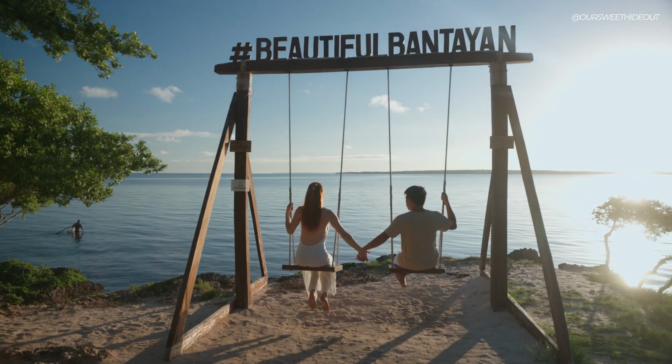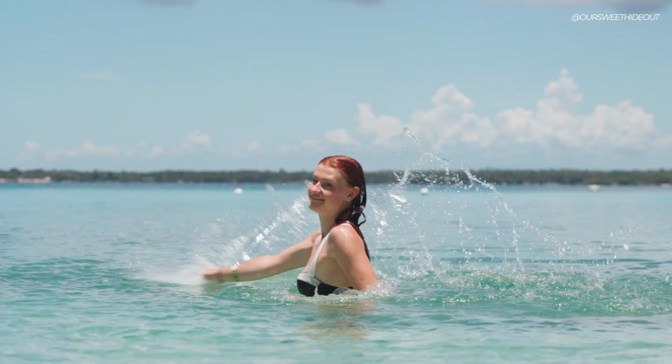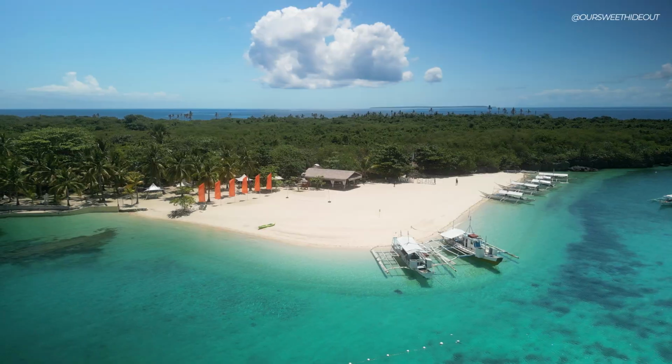Hey guys, we are back in the Philippines, and today we are taking you to one of the most underrated paradise spots in the Philippines, Bantayan Island. If you're looking for a perfect place to relax and just soak in nature's beauty, this is it.